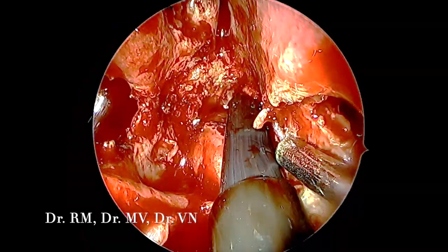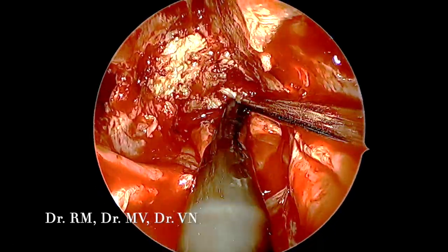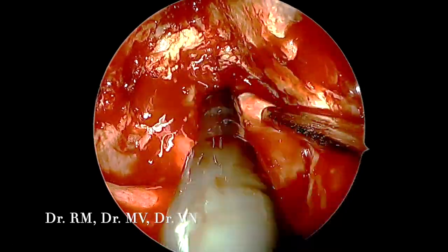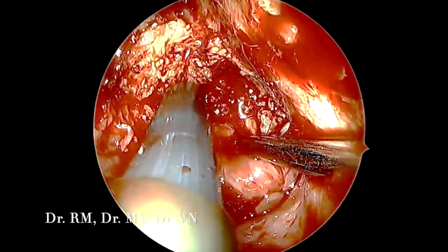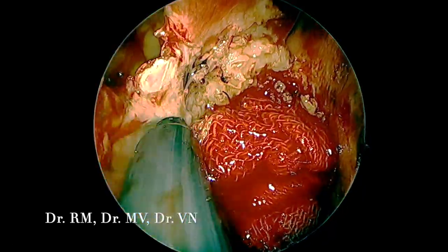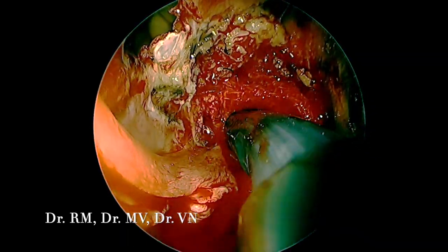Our main aim is to remove the mass to the maximum and give good symptomatic relief to the patient, and we are very sure that we should not give any big complication to the patient, as the patient is very young. That's the aim of each surgeon, of course.